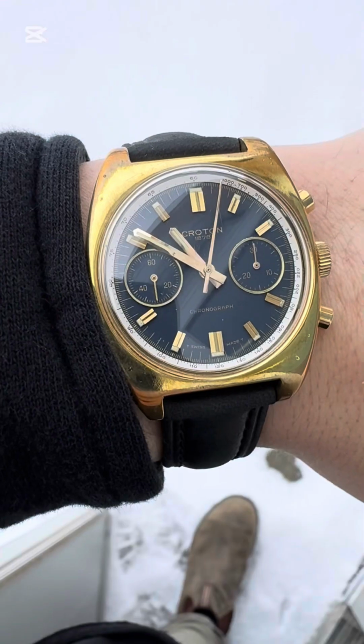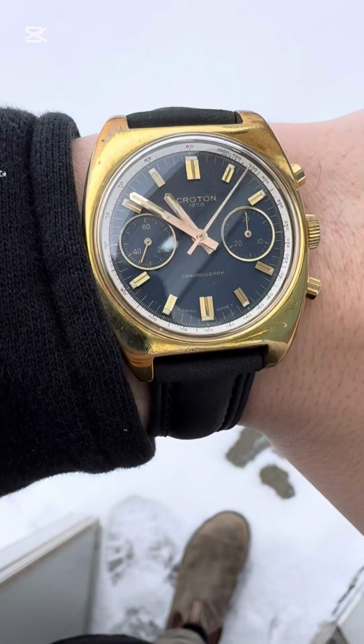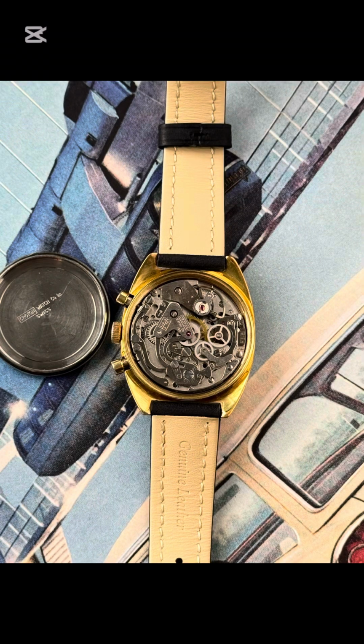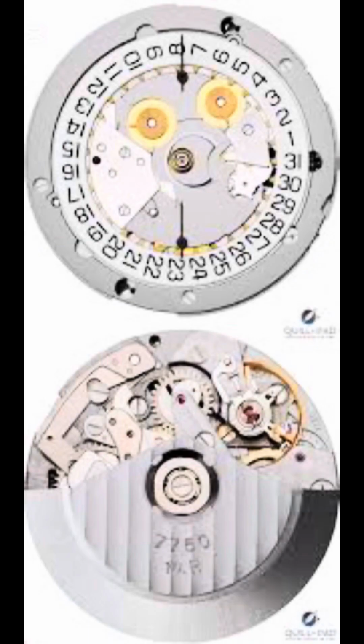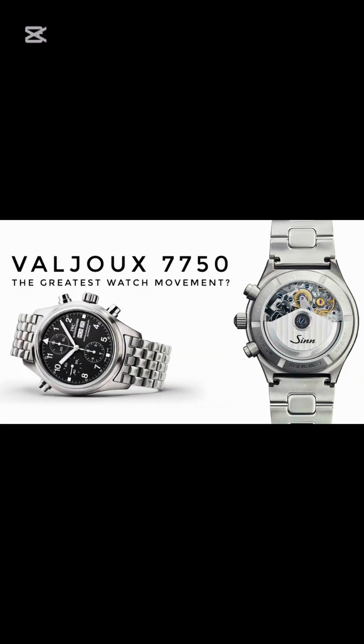The value of this piece is absolutely off the charts. I believe that there's tremendous value in all vintage watches, but a chronograph, especially one with a Valjoux 7733 movement, which is a foundational movement in the watch industry. This eventually turns into the 7750, which is an automatic movement, which really becomes the foundational piece for all modern chronographs. Unless you're looking at some manufacturers that completely manufacture their own.